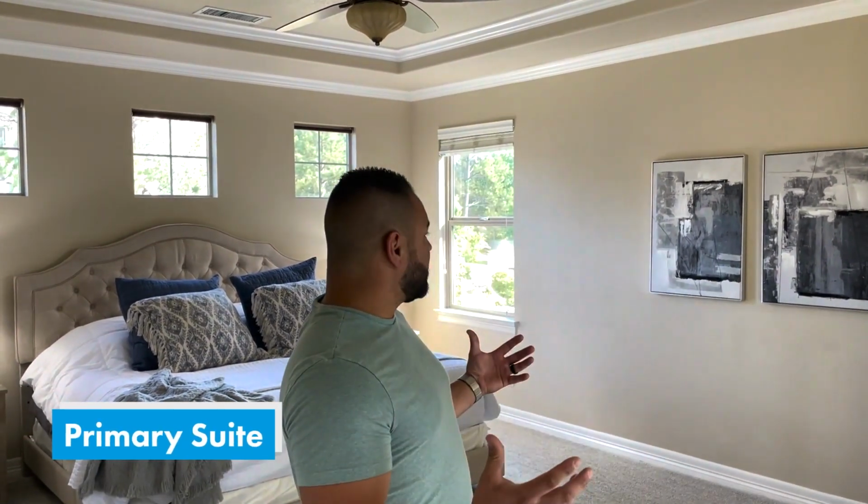Now that we're upstairs, I wanted to give you a quick peek at the primary suite. Mainly because it's absolutely massive, it's stunning, has crown molding all the way through the bedroom, but even a 3-sided fireplace. Down the hall, we have a Jack and Jill bedroom and bathroom with another bedroom with a walk-in closet, but we're actually gonna skip those and we're gonna head downstairs.